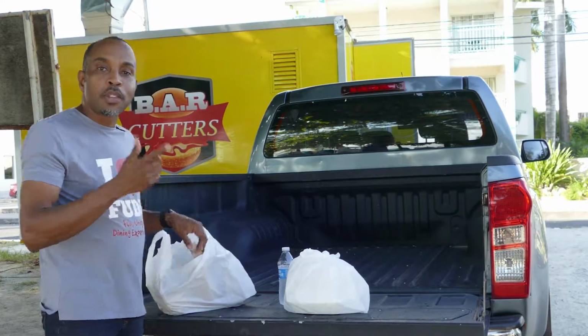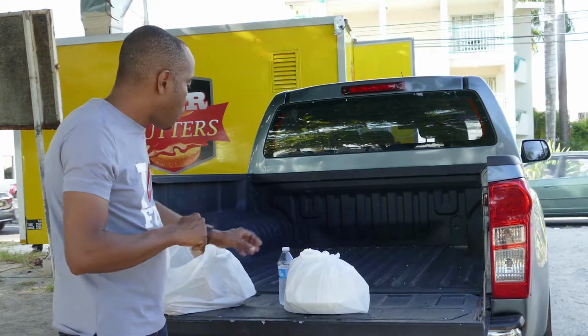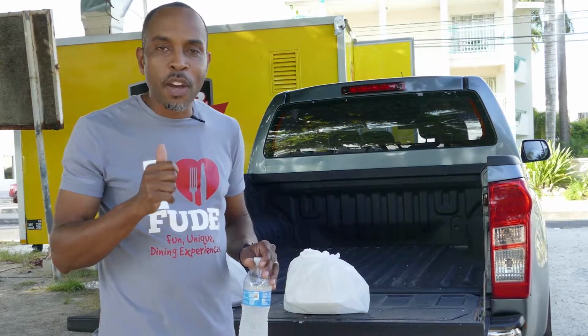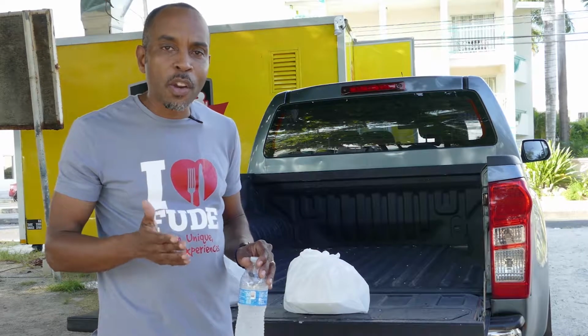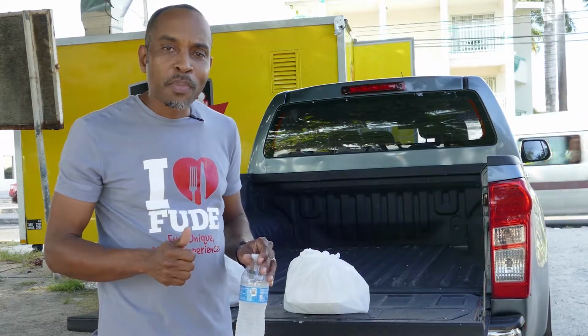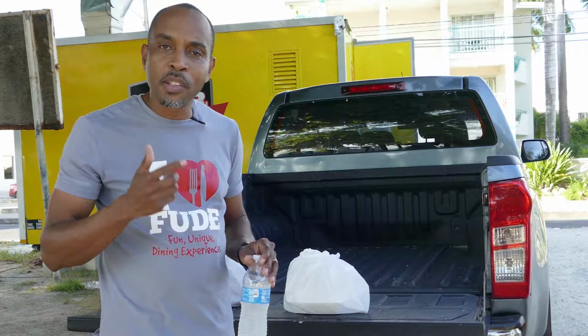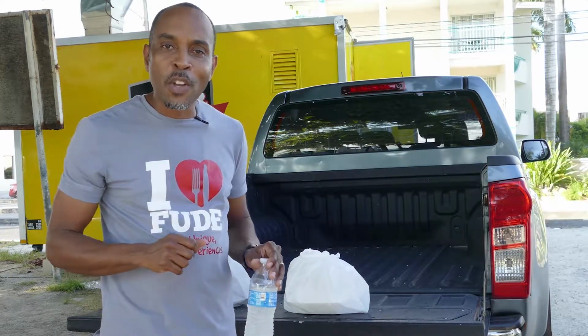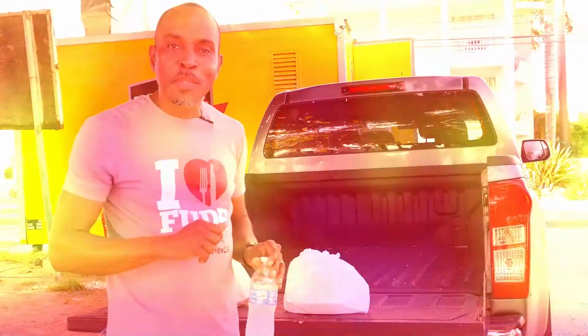So that was an amazing meal. I really enjoyed it. So what I'm going to do now, I'm going to go ahead and talk to Jamal Hall. I want to find out how Barbados started, what are his secrets, how successful he has been so far, because this is what you call a creative and an amazing concept. So I'm going to go look for Jamal Hall and talk with him. I'll see you shortly.